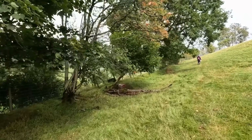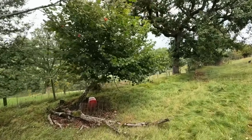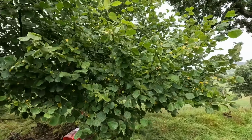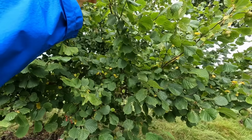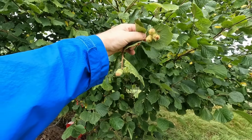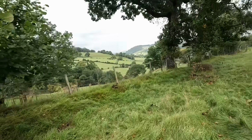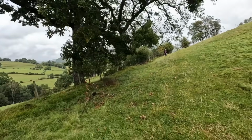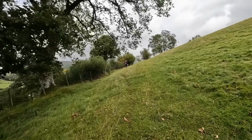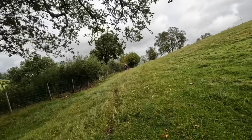So hawthorn, some more rowan up there, some very big hazelnuts. You can see these a mile off. Look at that, really nice big hazelnuts. No point picking them off the tree, they won't be ready inside. You have to wait till they fall, and usually a squirrel will beat you to it. But maybe this year there's such an abundance of nuts and fruit, there might be some left over for the humans.